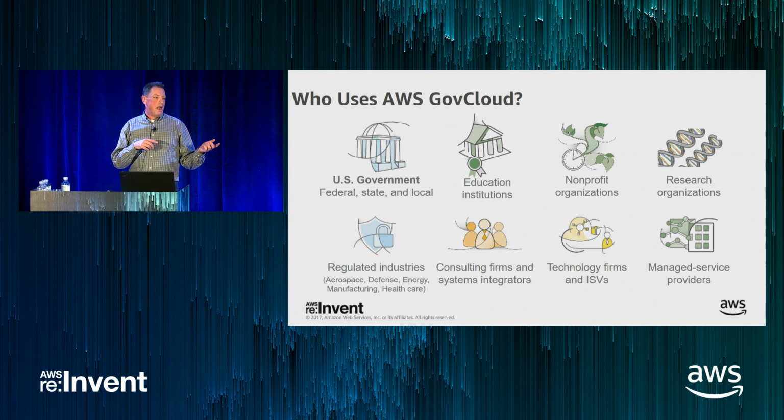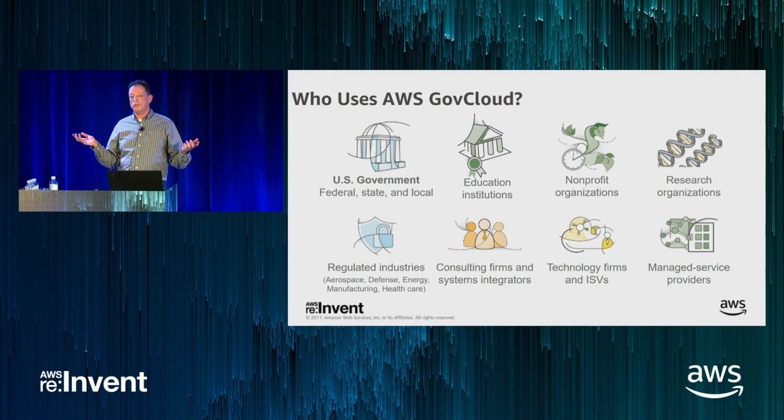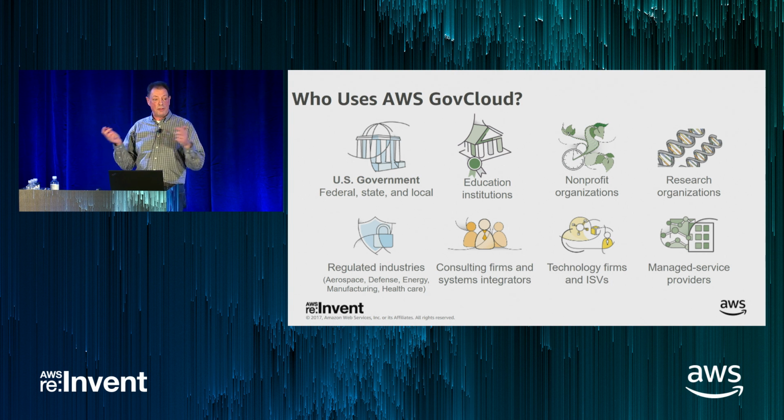They actually have the option, depending on what kind of workloads they're deploying, to use their commercial regions as well. And we'll talk a little bit later about how you pick. How do you know whether you have to be in a commercial region or you have to be in GovCloud? But in addition to the government entities in there, we also have educational institutions, nonprofits, and research organizations that are doing work with highly sensitive data, where they have to meet various compliance requirements and need an environment like GovCloud. So we have those kinds of customers in there as well.